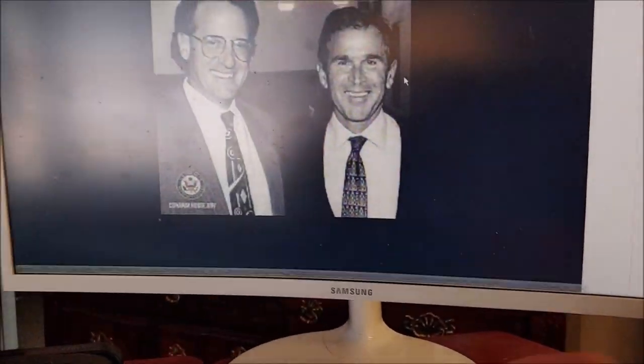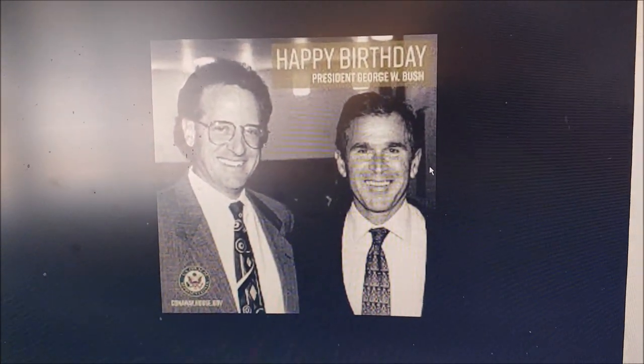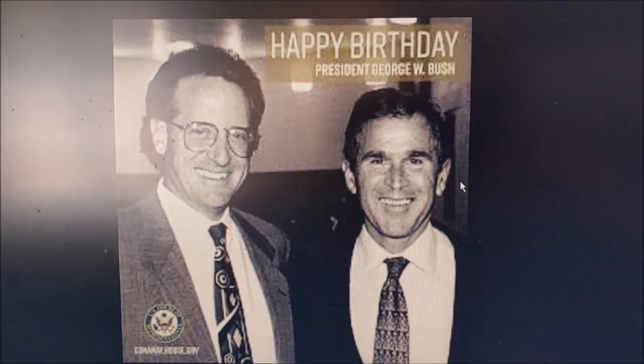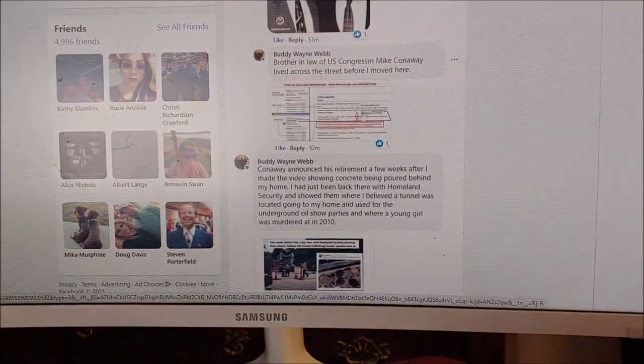And then especially the connection to Conaway, U.S. Congressman Mike Conaway. And keep in mind, he announced his retirement 2 weeks after I made that video about the concrete bin board. Here he is. He's longtime friends with George W. Bush. That's George W. Bush and Mike Conaway when they were younger. Okay, got that off the internet.